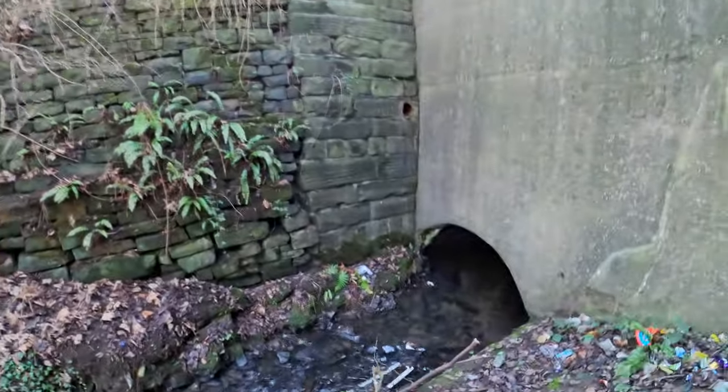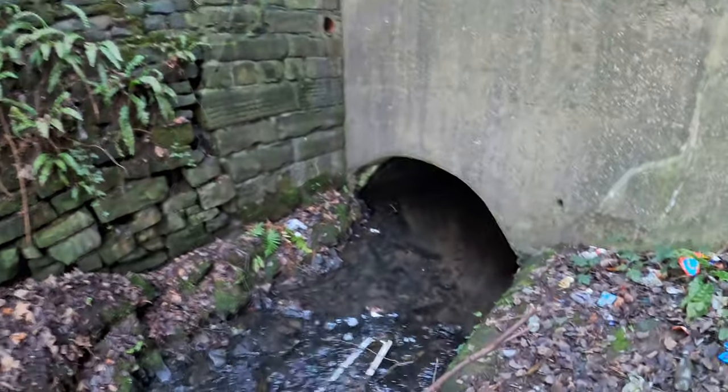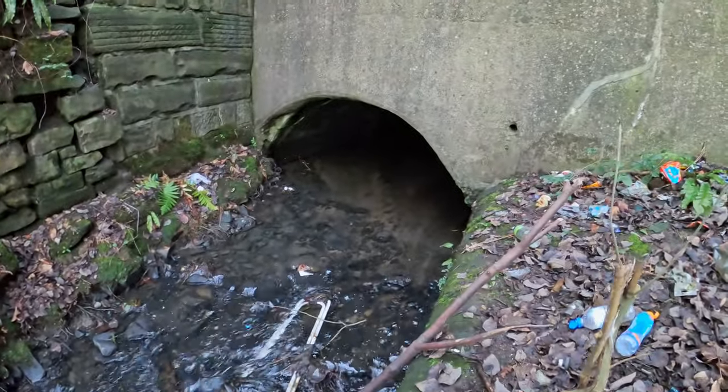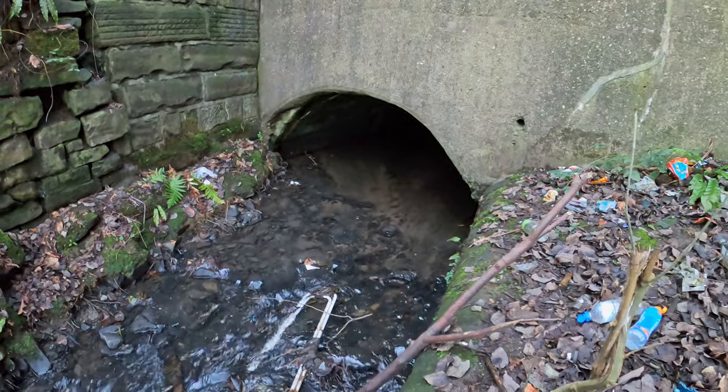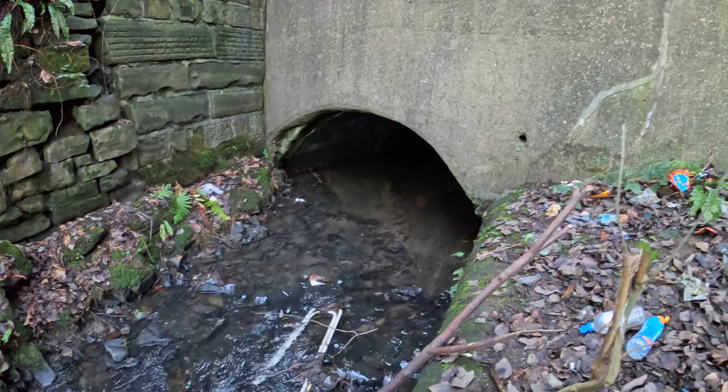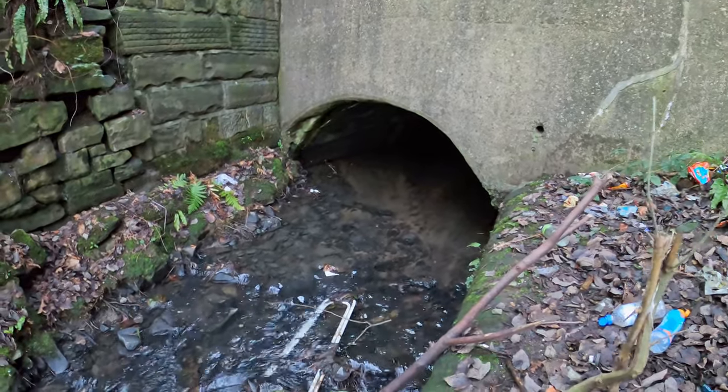Then the biggest surprise of the day was what we found here. So this was a culvert that we found. I've never seen this before, and I have been down here many times, but it was always summer when I came down. This culvert heads under the A61 and pops out right the other side of the colliery site, as you'll see in this video later on.